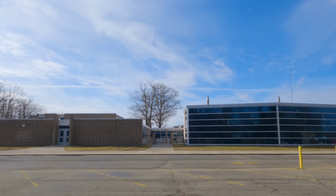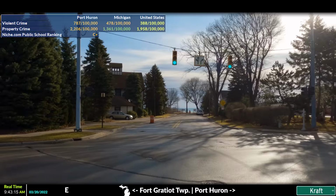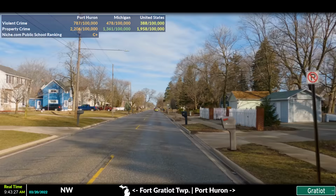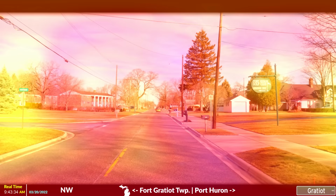When it comes to the crime rates, Port Huron is double the national average rate when it comes to violent crime, while the property crime rate is also higher than average. You residents in Port Huron need to stop getting into bar fights at your local pubs and stop breaking into your neighbors' cars. No, seriously, stop, because those are not good things.